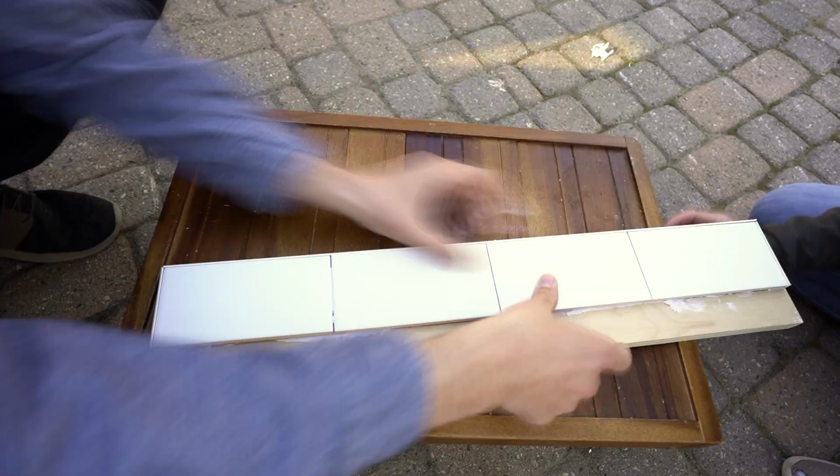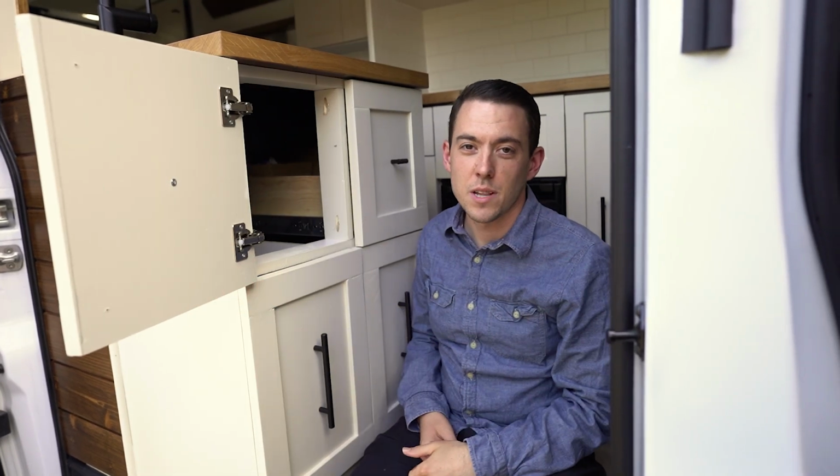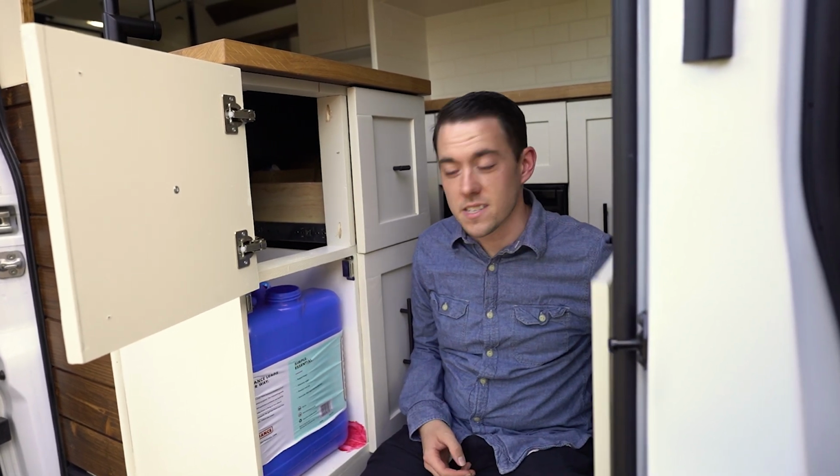We decided to save you from all of the boring details and just show you the finished product which is not really that much different than it was before. This is still how we're going to access our plumbing. We're going to be able to get out our water jugs by just simply taking off our cabinet face that's magneted on.